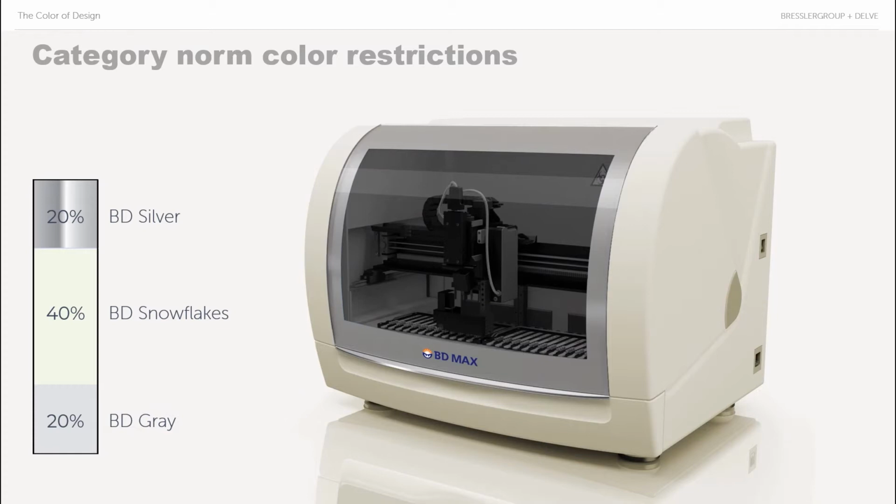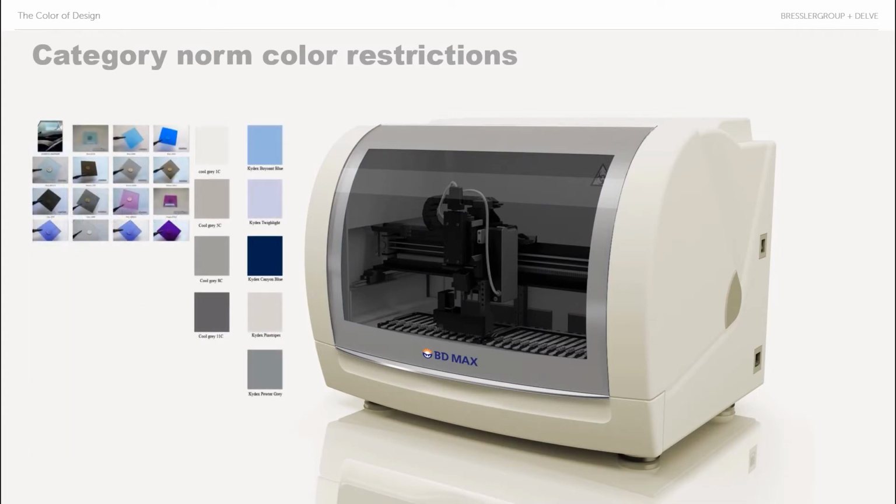In the design of the BD Max for molecular diagnostics, we were challenged to create a distinctive color palette that would not be in conflict with that category norm of whites, pale grays, and silver metallics. Rather than add color accents to the physical parts, we explored unique ways to light the unit in a distinct but not overbearing manner through the use of colored LEDs and tints of different plexiglass.